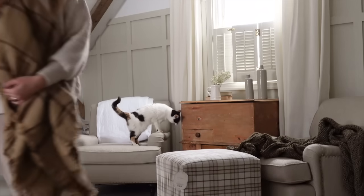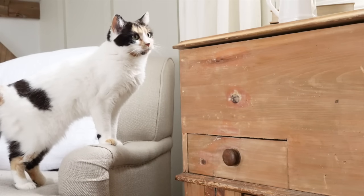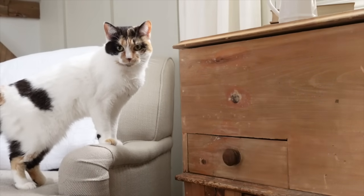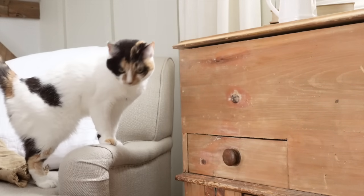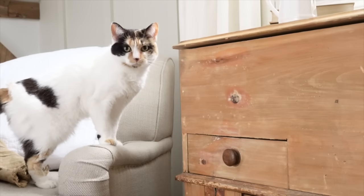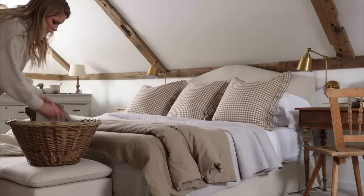Sometimes it just takes me a while to think about these things and decide what I want to do. I've just been loving all the floral wallpapers I've seen lately, so I thought maybe that or a floral curtain would be fun over here. Now, as I put some laundry away, there's a few more items here.